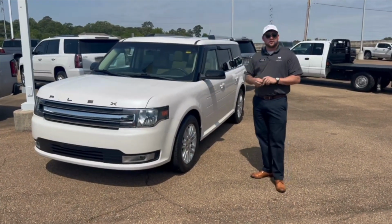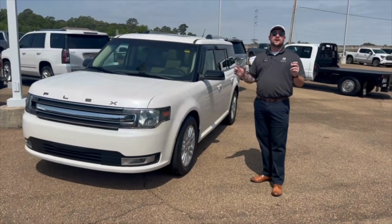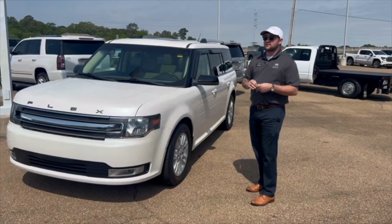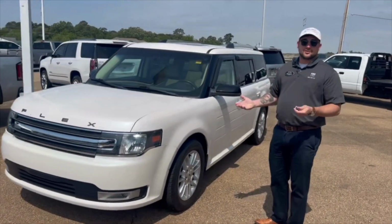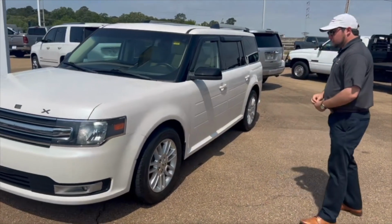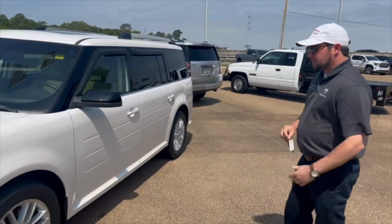This is a 2014 Ford Flex. It's only got 58,000 miles on it, so to be a 2014, really low mileage. Actually, a really good price on this, low 20s, probably 21, 22 grand on this truck. So it makes someone a great monthly note.